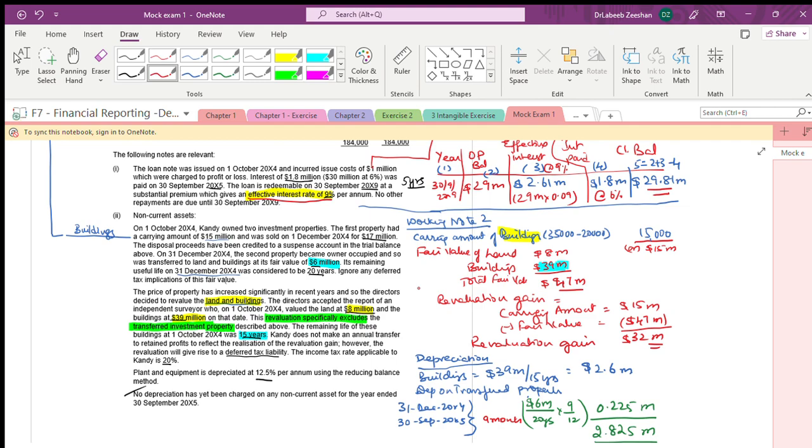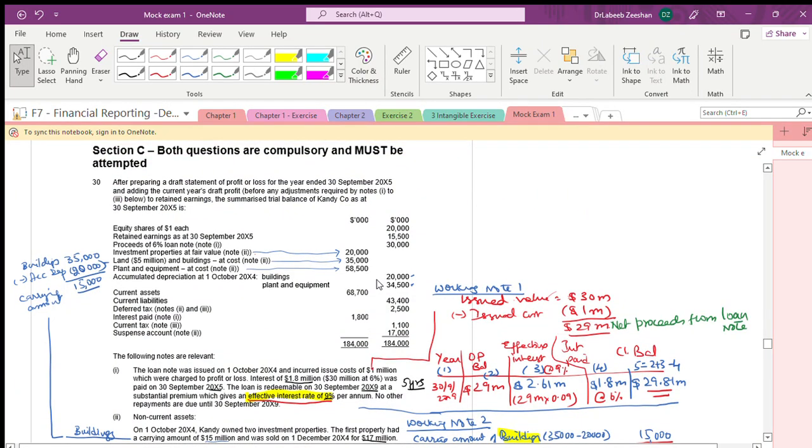The price of property, I just want to recollect how we have done it. Carrying amount is 35 minus 20. What is 35? 35 minus 20.